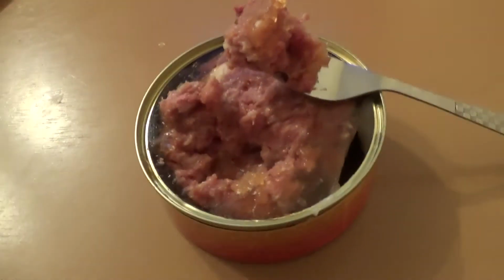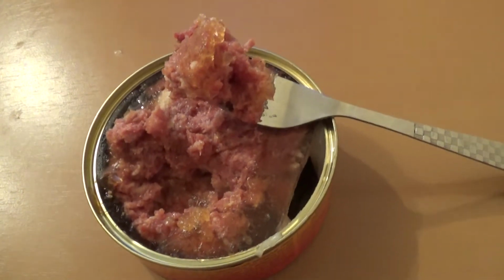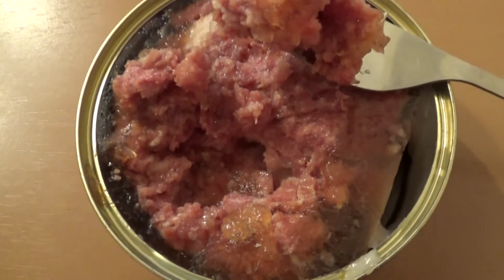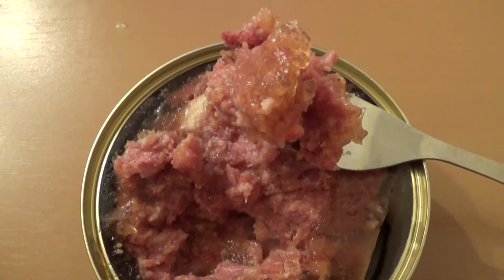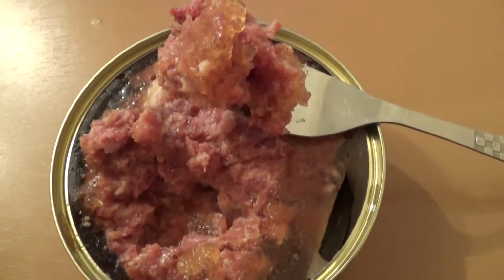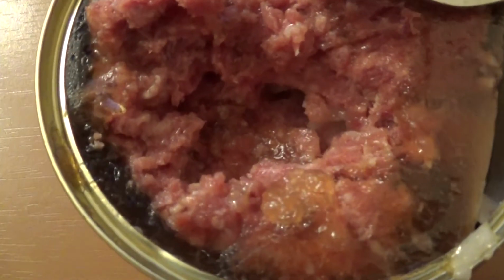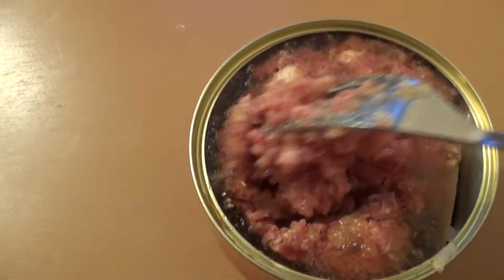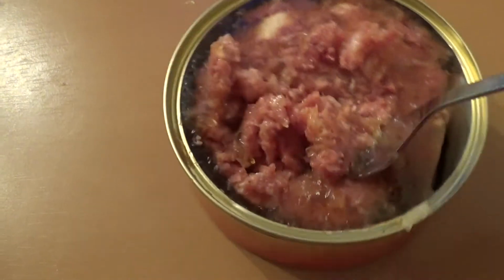I didn't take the can from the fridge instantly before eating here, so differently it may look if it's straight from the fridge, but just like that, on a room temperature it looks just like that.